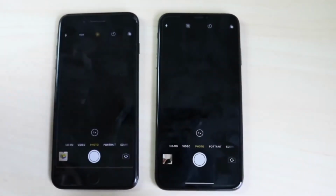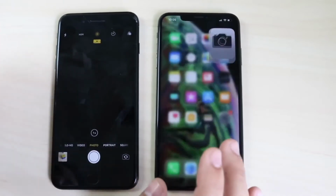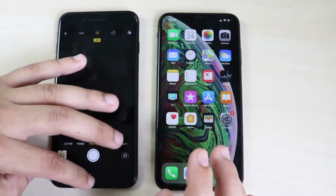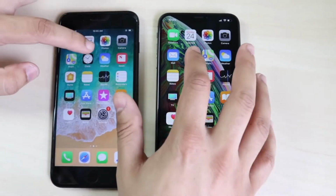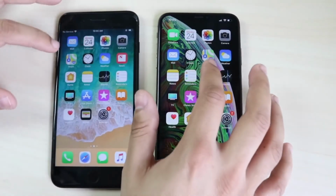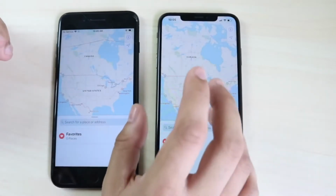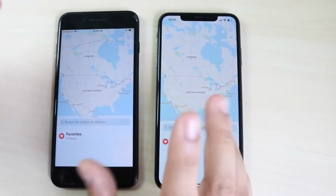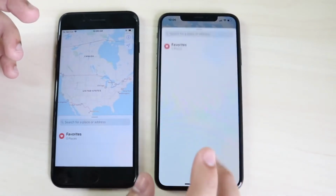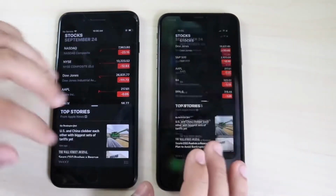3, 2, 1. And obviously the XS Max probably opened up faster, but you did have a dialog box there, so it makes it a little weird. We can go ahead and open clock. 3, 2, 1. That looked pretty even. Maybe the XS Max a little bit faster. Let's do maps. 3, 2, 1. So technically speaking, the iPhone XS Max did load up the maps faster, but it looks like they opened up the app at the same time. Let's do stocks. 3, 2, 1. Yeah, the iPhone XS Max was faster there as well.